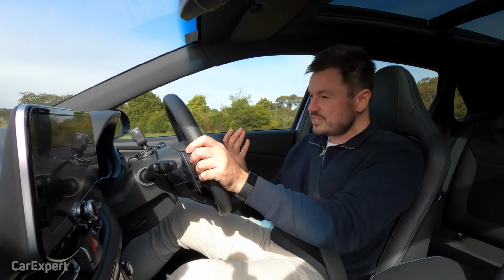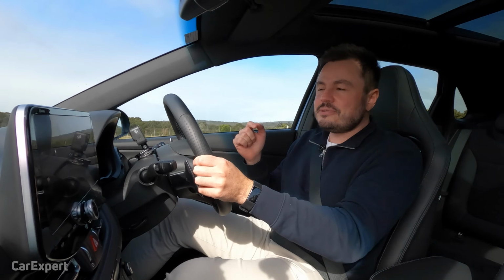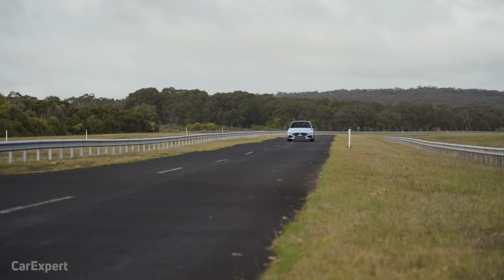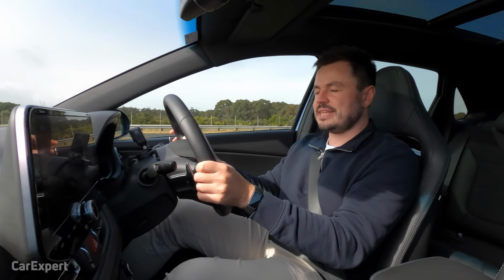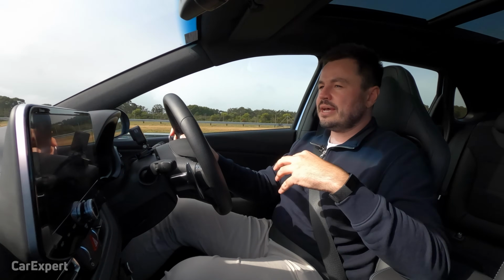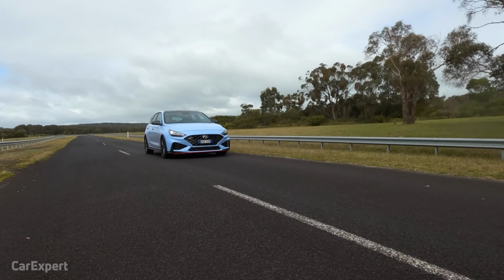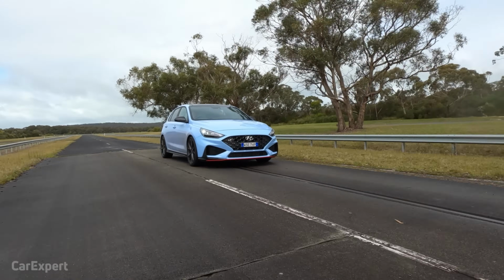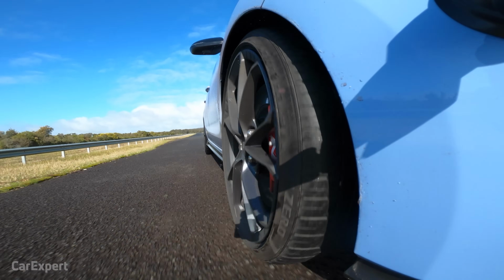What about the ride? So it is firm in N mode, but in normal mode, it's very much on the firmer side of comfortable and it feels quite sporty. So it's not as jarring as something like a Focus ST, but it is pretty firm in that sense. And look, again, that is going to be one of those trade-offs. If you do want a softer ride, the N line is probably your better bet. But if you do want the full aggressiveness and the ability to go to the track and all that sort of stuff, this is one of the trade-offs you're going to make. Yes, it is comfortable, but you will notice that it is quite firm, even in the normal suspension setting.